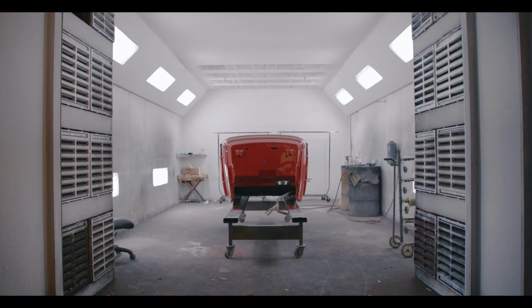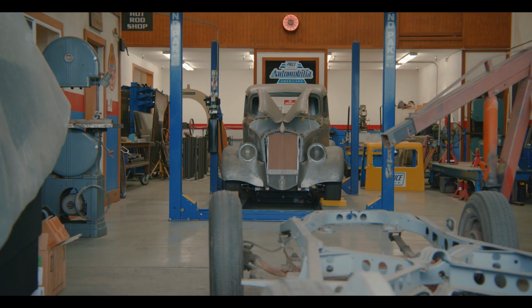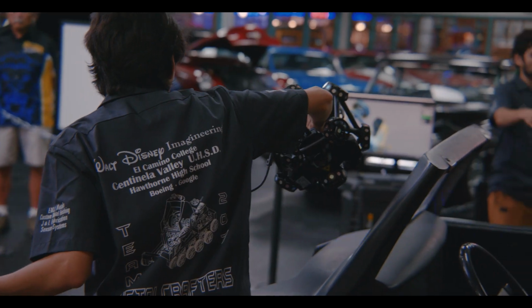The museum is more than a museum, and it depicts an era that we grew up in. One thing that Rick wanted to show everyone is his love for it. We have our fabrication shop that builds these cars. We have youth engagement. We have so much going on than just walking in and looking at cars.